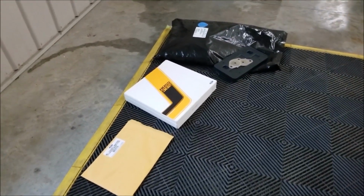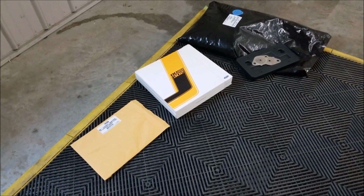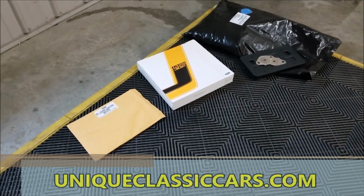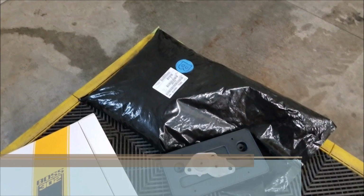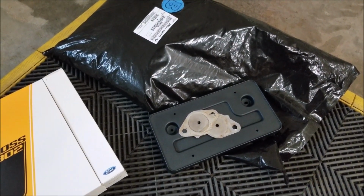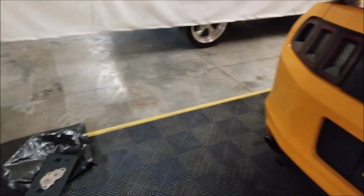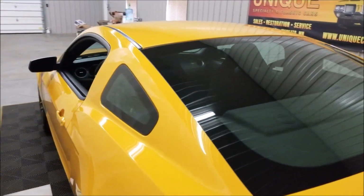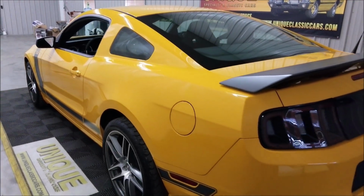What I have down here is some more stuff. The owner's packet is all there with the keychain, the book, the CD, all the stuff that comes with it. That envelope is the paperwork and what have you for the track key. In that bag there is the Boss 302 cover, and again the bag has never been opened, front license plate bracket, and then those kind of oval aluminum pieces. Those are taken out of the exhaust, so the side exiting exhaust is producing sound. And that's what that was placed there for, more racing driving experience.